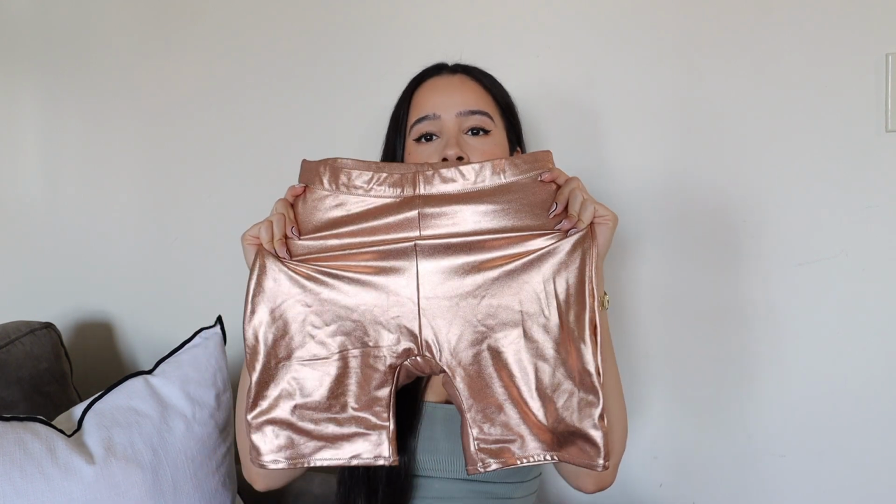They're not too long, not too short, and honestly, wearing this with the two-piece set, I think that this is such a cute swim outfit, but I don't think that I would get too much use out of these, again, because they just fit too tight around my thighs. It does have this elastic at the waist, so it does hold you up.